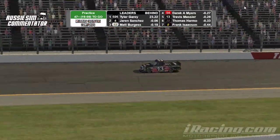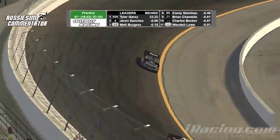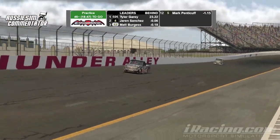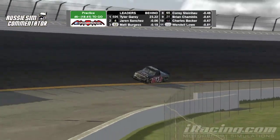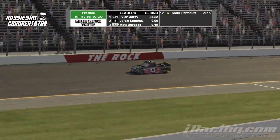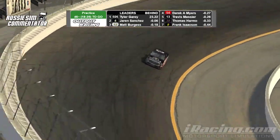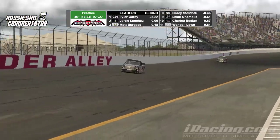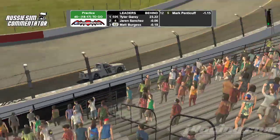And for those of you who like a little bit of stats, right now out of the 14 people registered in this session, the strength of field is a 21.43, but that is likely to change as more people start to come into the session. We got the 13 of Travis Massey on the screen, currently P5. The top time to beat at the moment is a 23.217 set by Tyler. Jared Sanchez right behind him with a 23.278.